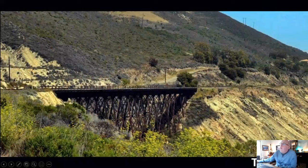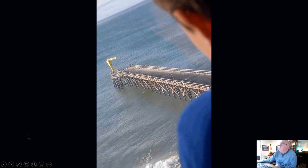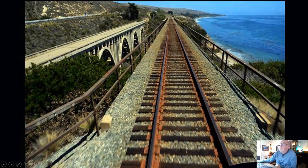Another nice picture of what you see from the train. This is the Gaviota trestle, I think. It's not far from what we're going to see next, the Gaviota pier. It's nice when you're on a private car at the back end. You can get some pictures of stuff that is pretty hard to get when you're in a car and you can only have a side view. There's the pier.